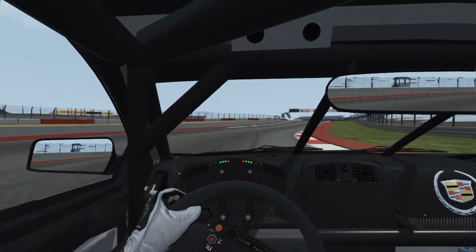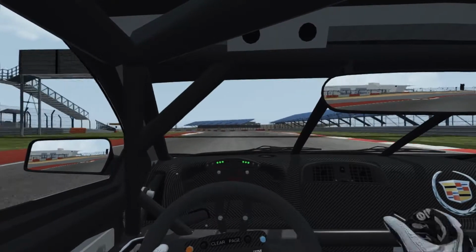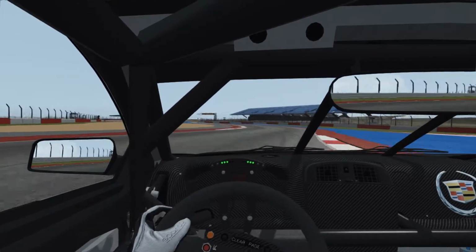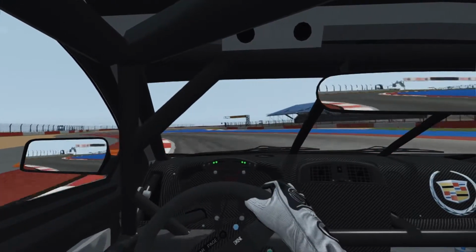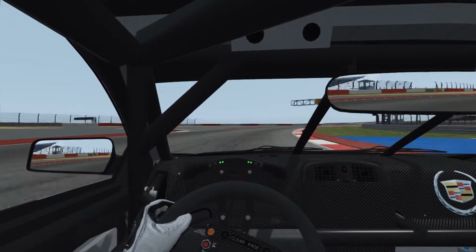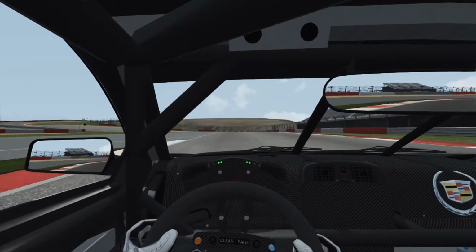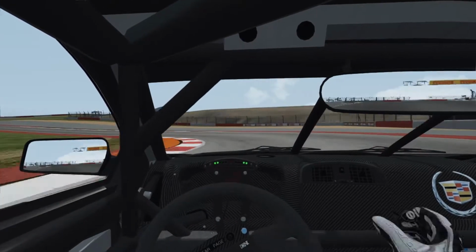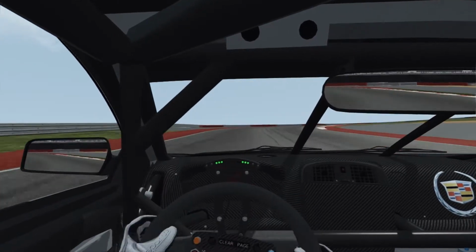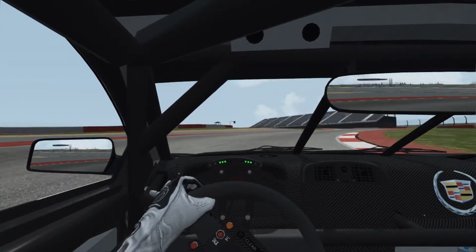Lost my concentration or what? Had a couple of silly mistakes, nearly turned it around a couple of times. Probably completely messed up my lap time for the third lap. Obviously this car, when you're really trying to push it, is a little bit twitchy or something.